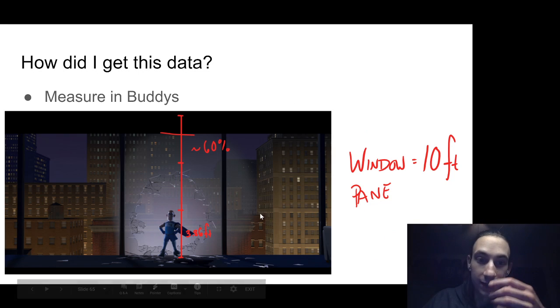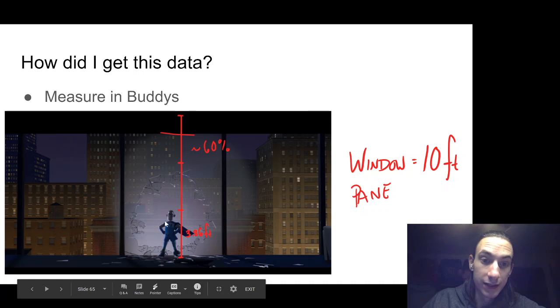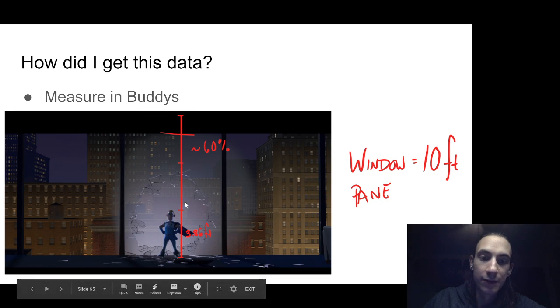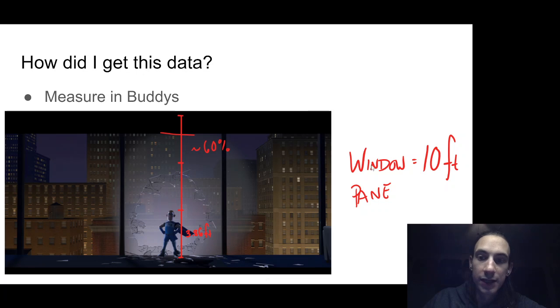And then we have this nice scene where Buddy is standing just in the window that they just crashed through. So I measured it in Buddies. If this is 3.86 feet, we got about 1, 2, and then about 60% of a Buddy. So you got 3.86 plus 3.86 plus a little bit more. So we get a window pane height of just about 10 feet.